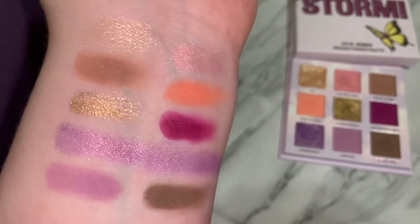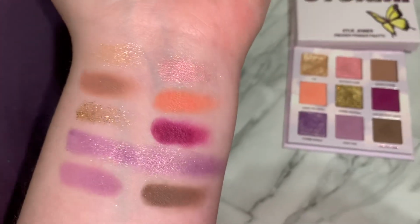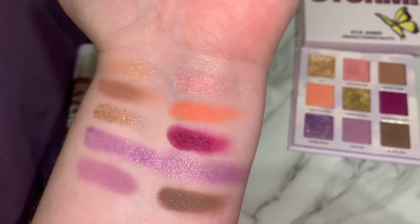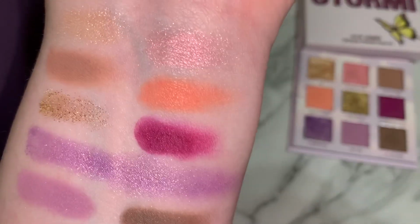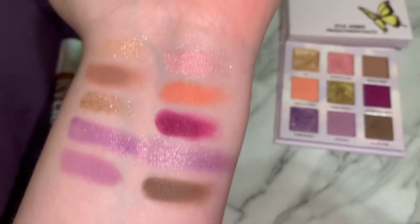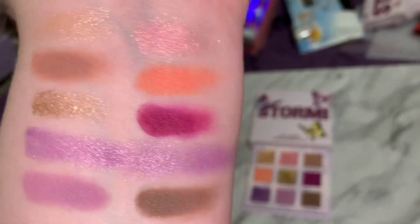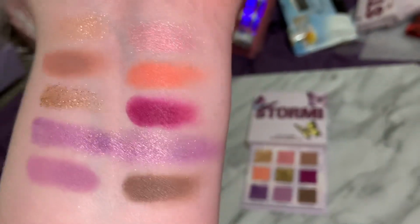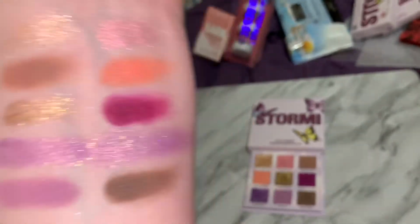Just so impressed with how this swatched, and obviously swatches do not dictate how they will apply on the eye, but typically I have found that sometimes the better they swatch, the better they'll be on the eyes. But I just like doing swatches because I know a lot of people like seeing swatches, and I like swatching for Instagram anyways. So I was so excited about this when I got it in the mail. I jumped up out of bed and ran to the door. I'm so excited. So I will definitely do a look with this and let you guys know in the comments what I think about this palette.